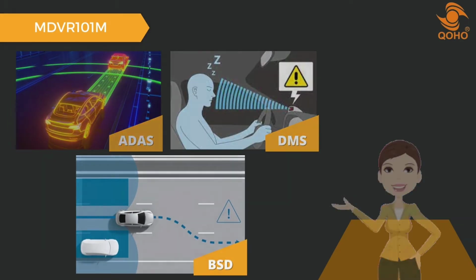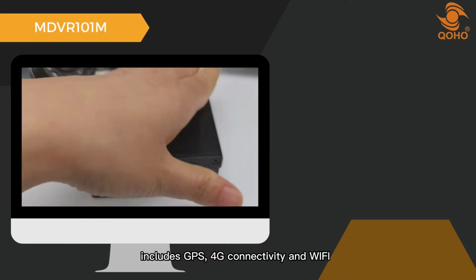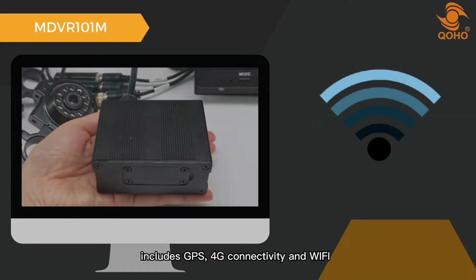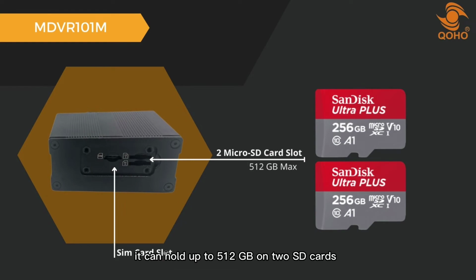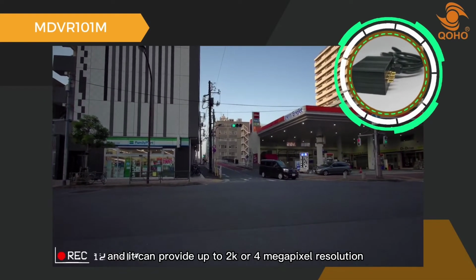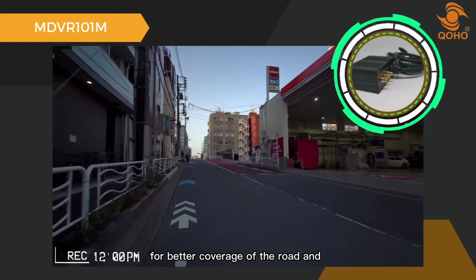travel. The MDVR 101M, like the standard mobile DVR, includes GPS, 4G connectivity, and Wi-Fi. It can also be modified using mobile phones. It can hold up to 512 GB on 2 SD cards. And it can provide up to 2K or 4 megapixel resolution for better coverage of the road and vehicle surroundings.